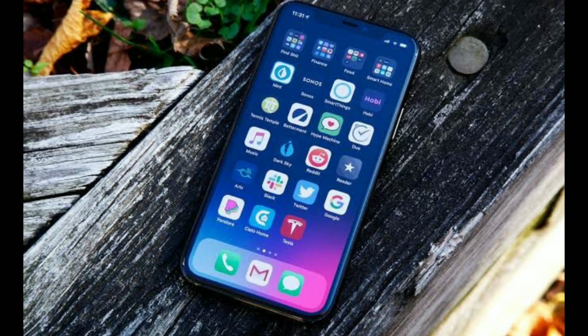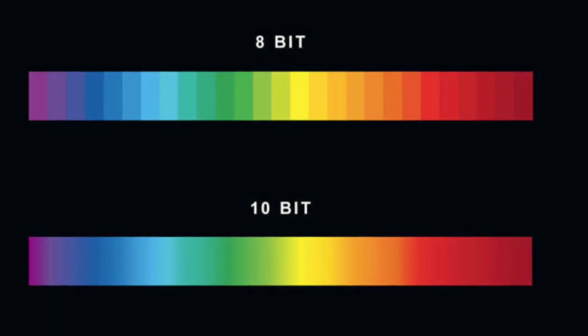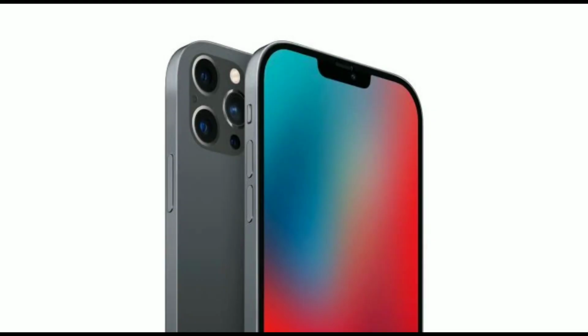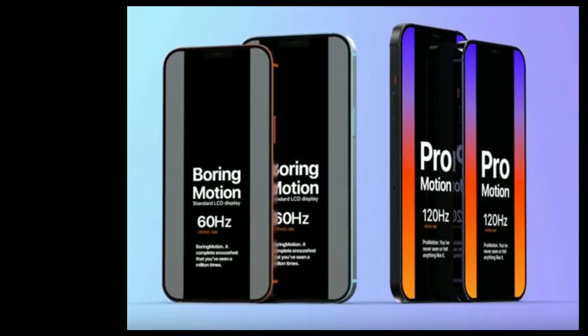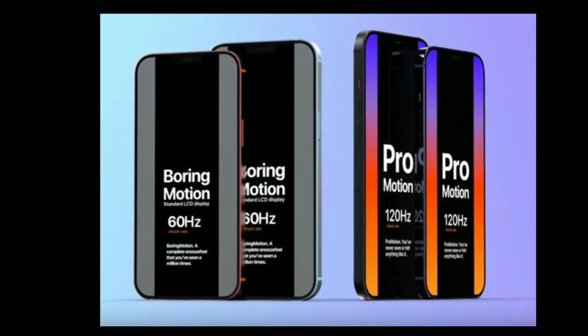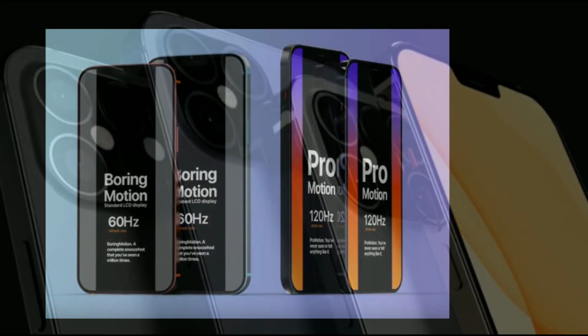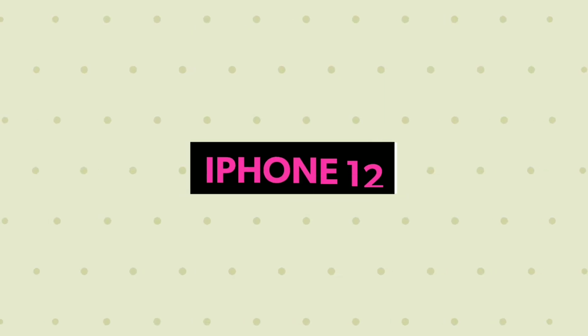In simple words, we can say this technology will allow the touch sensors to be integrated directly into the display. And according to the leaks by John Prosser, this year Apple is also bringing 10-bit color depth support in their Pro models, which means iPhone will be able to display over 1 billion colors. This feature has only appeared on OnePlus 8 Pro and Oppo Find X2 Pro. It will be good to see the same feature on iPhone Pro models. And as per the rumors, Apple will also add a 120Hz ProMotion refresh rate exclusively for Pro models. Let's discuss all the features one by one according to the respective models. Let's start with the iPhone 12.